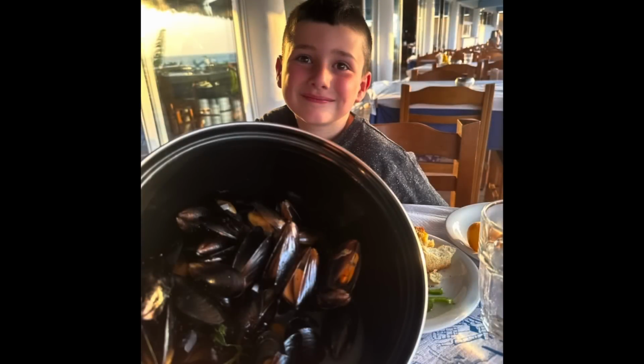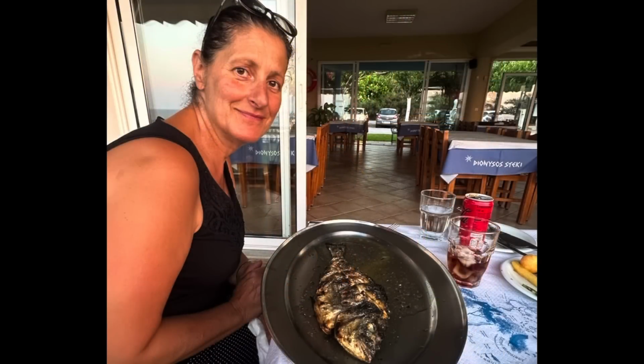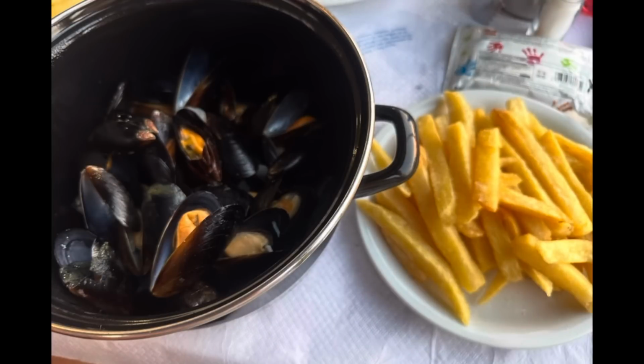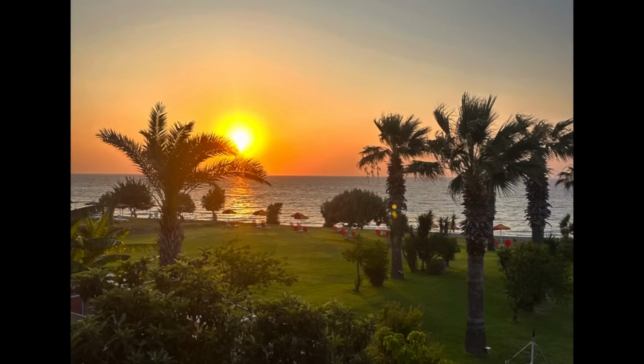We went out to dinner that night and the prince had mussels. My mom had a huge grilled fish. I also opted for the mussels with fries. I kind of went French. And here's our view from dinner that night at sunset. Beautiful, beautiful.